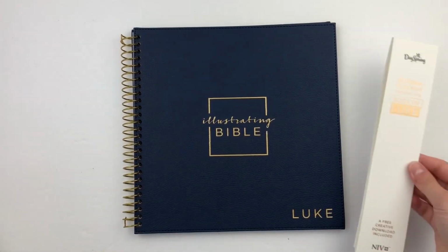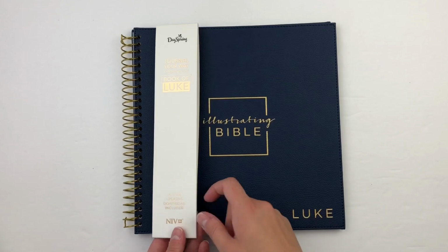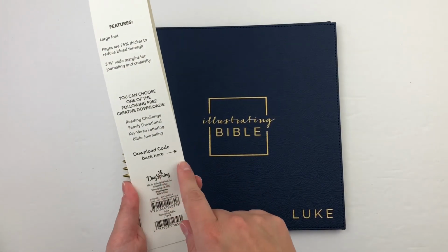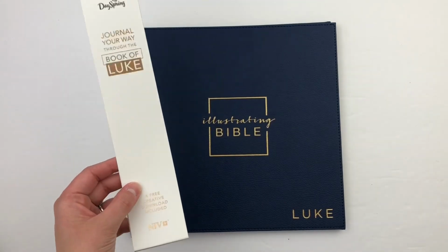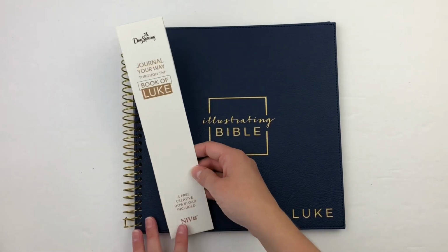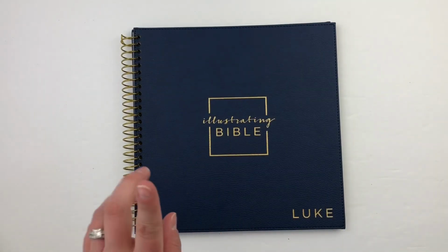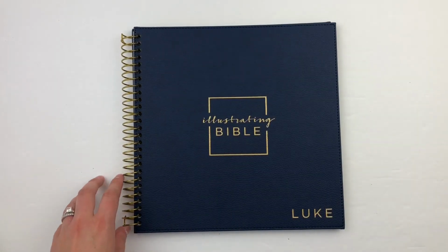So let me just show you. When you get yours, I had the packaging on it. It tells you there's a free creative download included. And when you flip it over, you'll find your download code inside of there so that you can have access to those printables. But one thing, I'm going to give you a little sneak peek. I won't show you all the freebies because I want you to have a little surprise too.